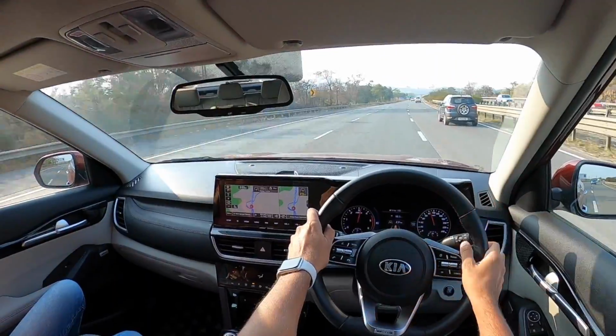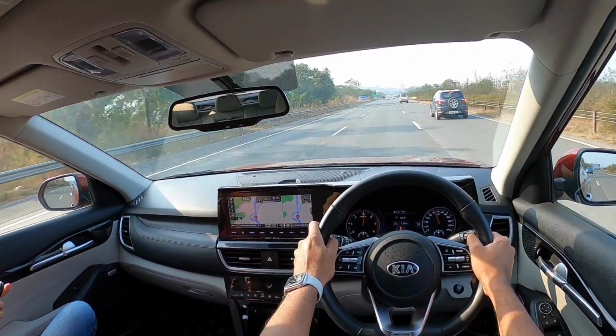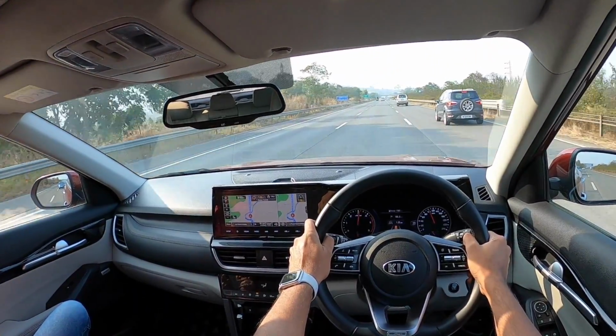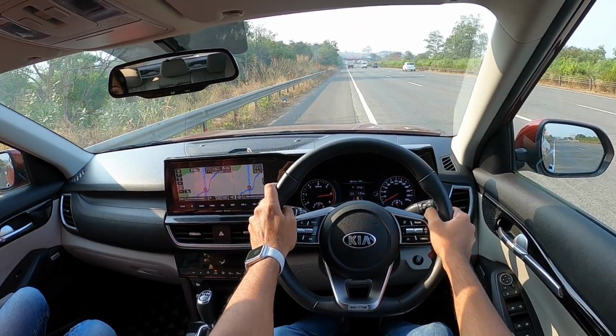Especially the engine really stands out on this car. It goes from 0 to 100 kilometers per hour in 11.2 seconds. It is actually faster than the Hector by almost half a second. There it revs to 5000 RPM.